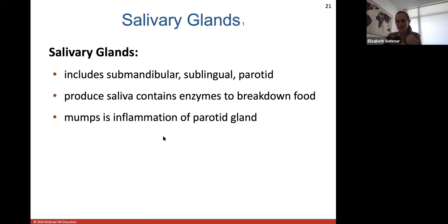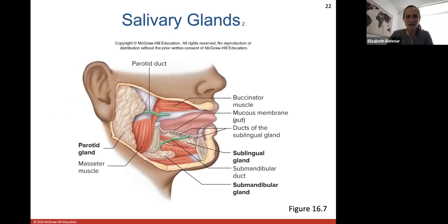that contains those enzymes to break down food. Mumps is inflammation of the parotid gland, for example. And let's take a look at where these salivary glands are located. So the parotid gland is the largest salivary gland, and it's located on top of your masseter muscle, which is the big chewy muscle on your jaw. You can see the parotid duct leading into the oral cavity. You also see here the sublingual and submandibular gland.